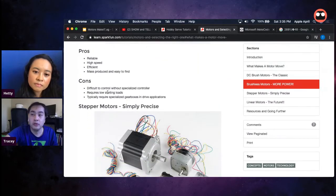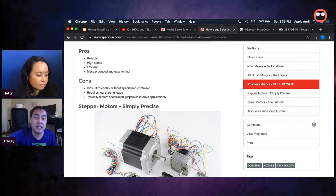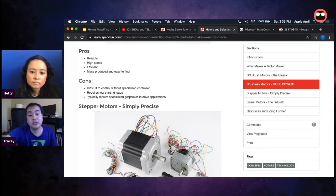Yeah, but of course you also have other problems here, whereby maybe you need to have more specialized controllers. You require low starting loads, like you can't move a very heavy thing from the get-go, and basically it's maybe not as easy to use, or maybe more expensive because it needs more specialized components and stuff.